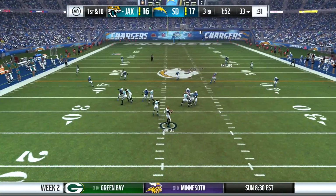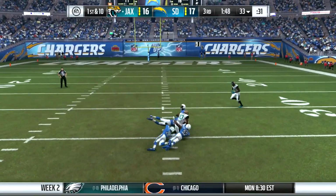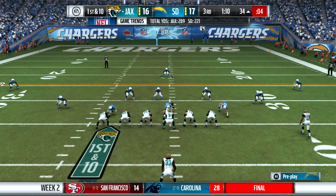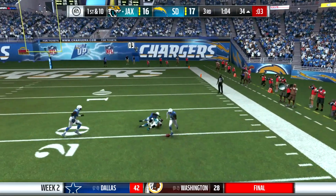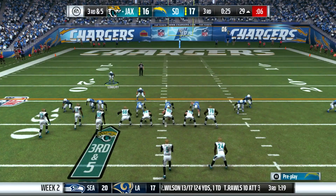Bortles fakes to Ivory, all day, down the middle, sailing this for Rashad Greene over the head of Denzel Perryman. And it's a first down to the Charger 34. Again to the air. Good coverage. Bortles still with time. And Robinson couldn't hang on. Knocked free by Casey Hayward.